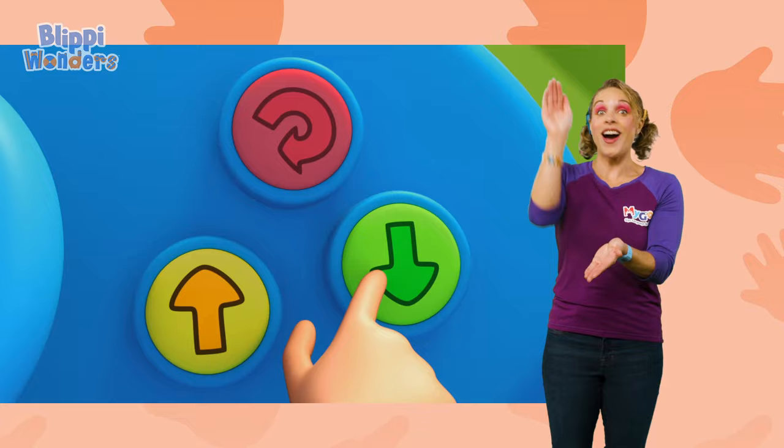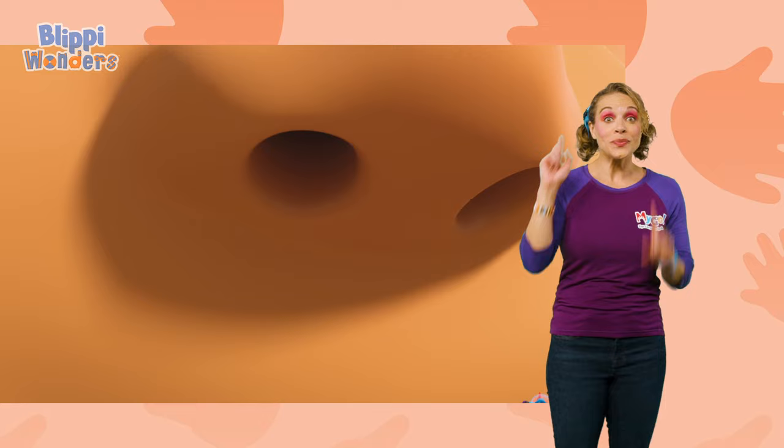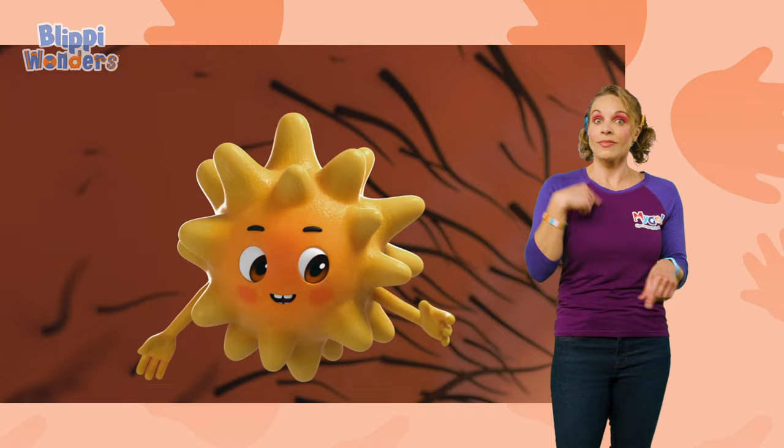Down! The BlippiMobile is ready for adventure! Woo-hoo! Into a nose we go! It's like a cave in here! Hello! Hello! Hey, it's me, Blippi. Who are you? My name's Petunia, and I'm a piece of pollen. I may be small, but I can make big things happen! Like a sneeze? You got it!